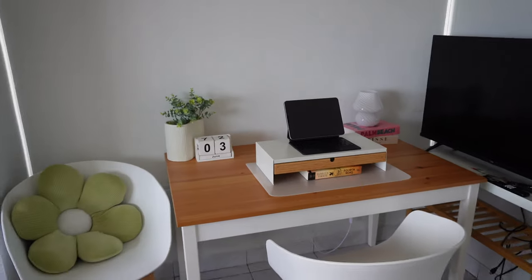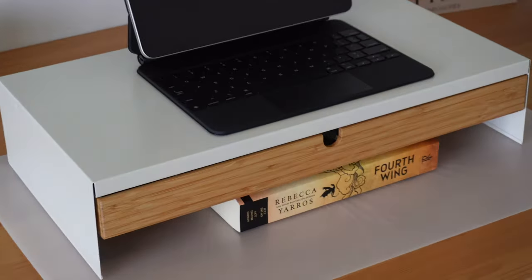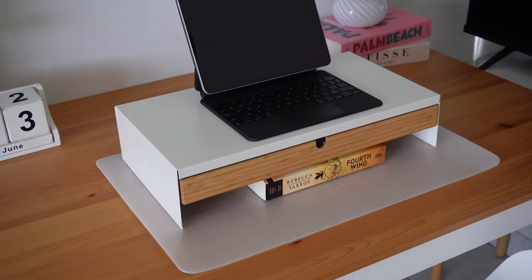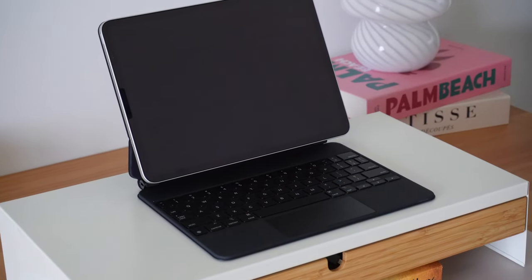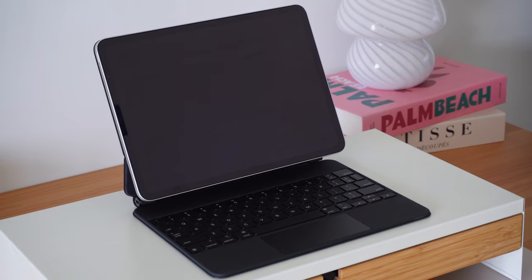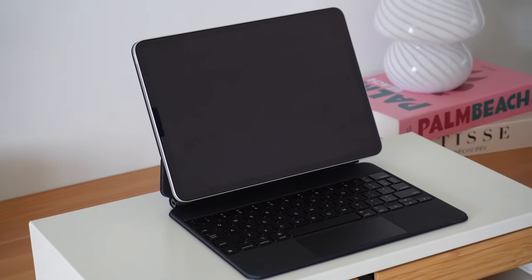And let's look at what I have here. Do you guys spot it? Yep. I'm gonna read it. Not yet, but I'm gonna read it. So here I just have my iPad that I recently got, the smart keyboard, the magic keyboard, I believe it's called. And it's the best thing ever. I use it to study because I study on my iPad. And honestly, it's the best thing ever.